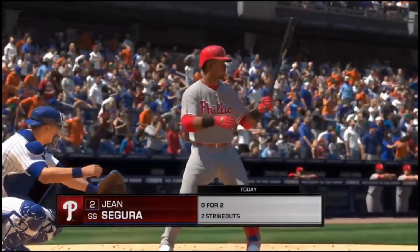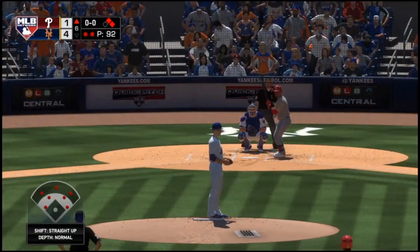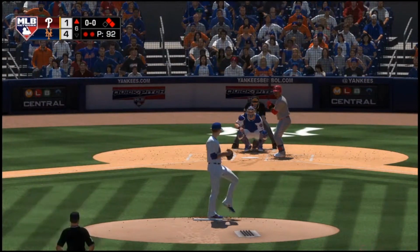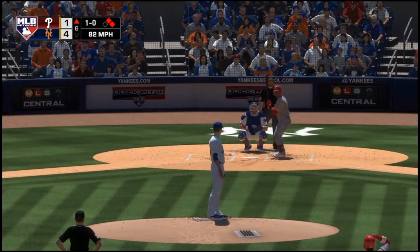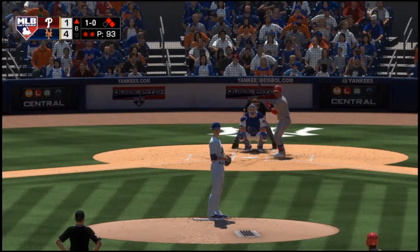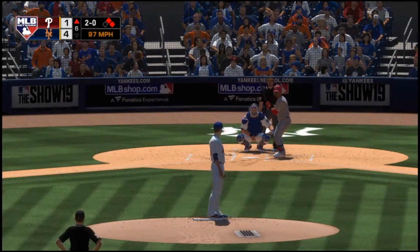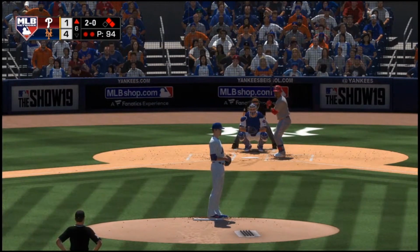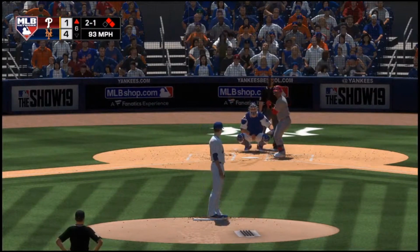Stepping in, Gene Segura. He went down on strikes last time up. Shortstop, Gene Segura. Here comes the first pitch. In tight with the curveball. Backed up on him a little there, and it's ball 1. That's a tough pitch to throw right there. That front door curveball just missed hitting that inside corner. Nope. That's a very difficult pitch. I'm not sure if he wanted to get that one down and away, and unfortunately that one stayed inside. 2 balls and a strike.